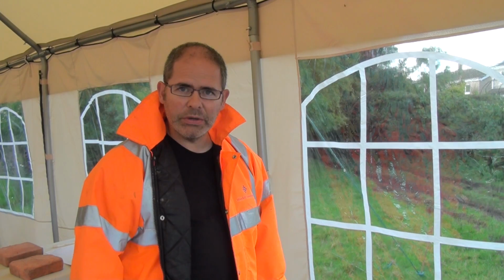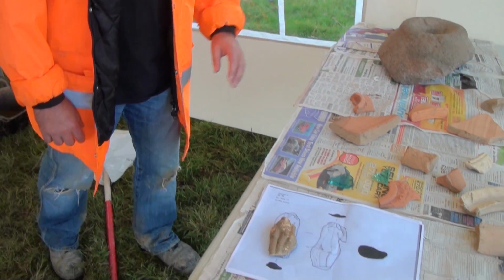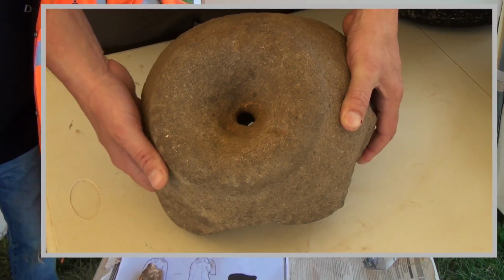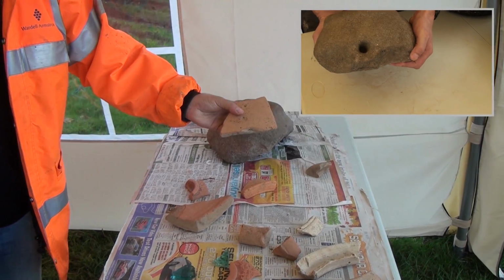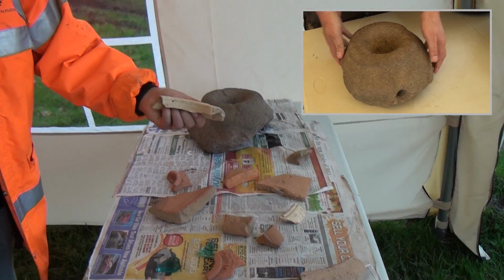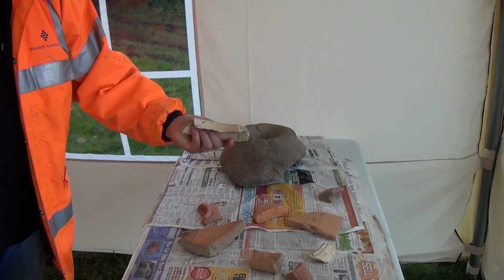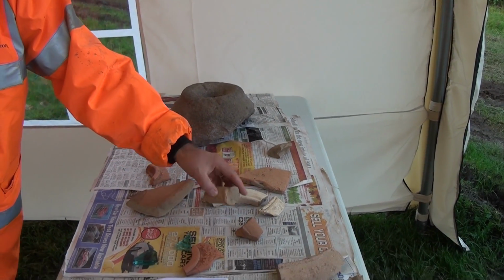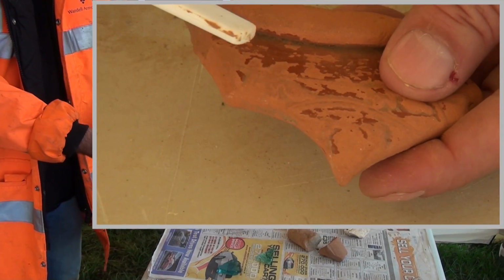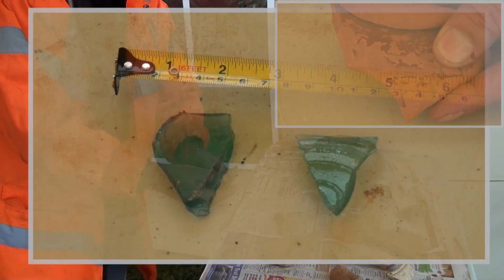And on this table here we've just got a nice variety of things we found from this work. From a millstone for producing your own flour, part of amphora that would have come from Spain with wine or fish sauce, a mortarium which was for producing sauces, it's almost like a modern day food processor, amphora handle, Samian pottery from Gaul which would have been your Sunday best pottery, and some beautiful bits of Roman glass.